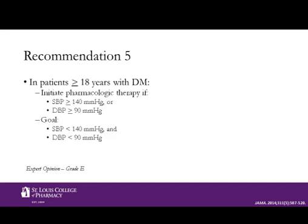Similarly to patients with CKD, the recommendation for diabetic patients also had the goal of less than 140 over 90. And again, this differs from JNC7, which had a more strict goal of less than 130 over 80. And this recommendation doesn't have the best evidence to support it. There were trials showing cardiovascular mortality benefits with systolic blood pressures less than 150 in diabetic patient populations, but no specific trials actually compared systolic pressures of less than 140 to systolic pressures of less than 150. Therefore, this recommendation is based on expert opinion.